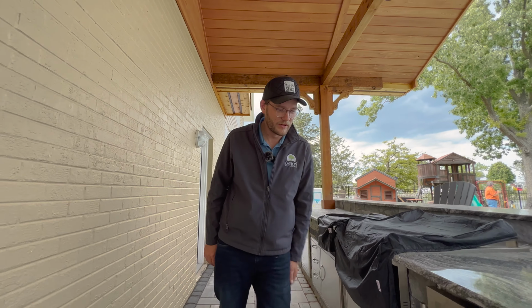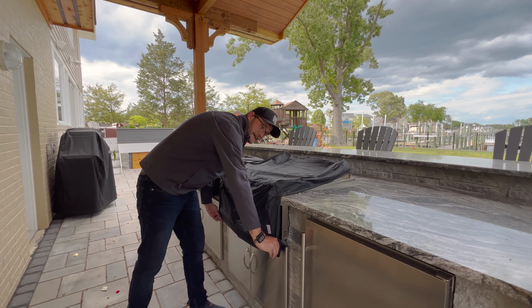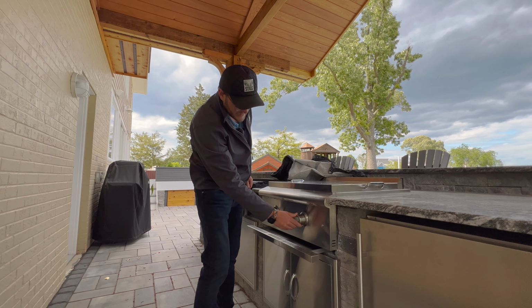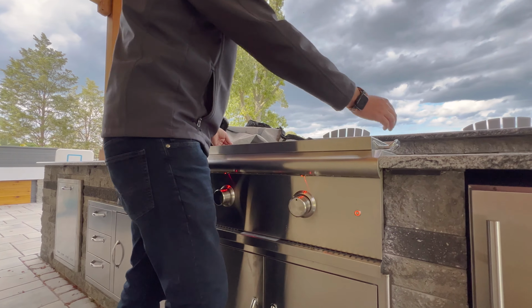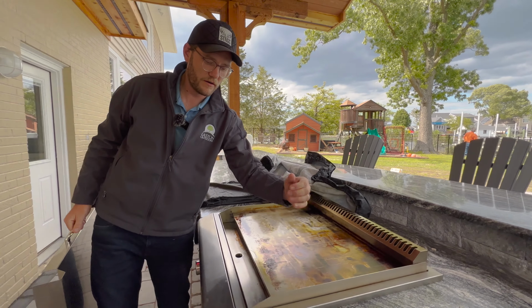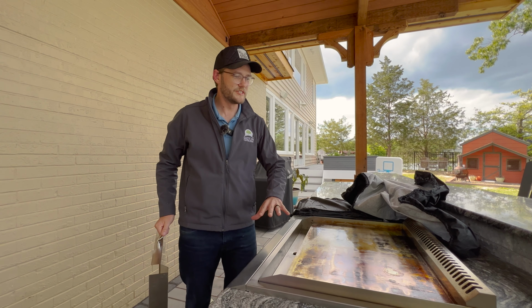Then we have our built-in fridge right here. And then I also have this same one at my house. This is like a built-in griddle. So you can kind of see this has some lights on here. So this lights up. It's got a grease pan right here. So the cool thing is while you're cooking right here, you can grab your skillet. You can kind of clean everything off right into here. It goes down into a grease pan, which goes down into this bottom right here. So this is a really cool setup.